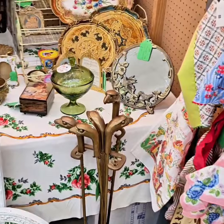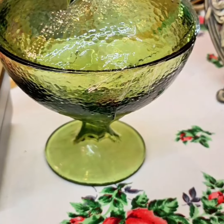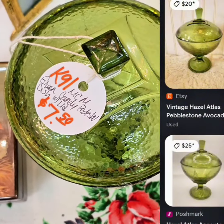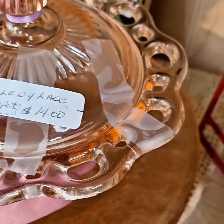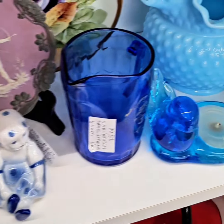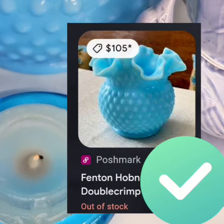Definitely a thrift score. Searching for deals at the antique mall, and I spotted something good. Beautiful Hazel Atlas candy dish for only $7.50. Definitely a smart buy. I know a lot of you like pink, and look at this Depression era candy dish. I love the lace detail. It's $14. Definitely a smart buy. I spot some blue Fenton. I love it. It's $59, which is definitely a smart buy.